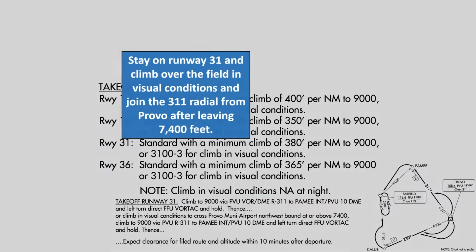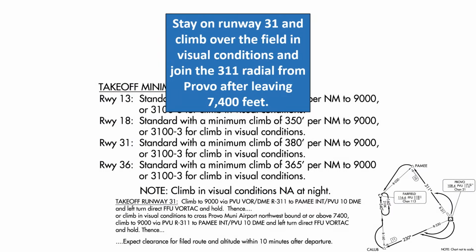We should stay on runway 31 and climb over the field in visual conditions, joining the 311 radial from Provo after leaving 7,400 feet. Runway 31 has the option to climb over the airport in visual conditions as long as the ceilings and visibility are better than 3,100 feet and 3 miles. This requires us to climb to 7,400 and then depart from the field along the 311 radial from Provo, continuing the rest of the procedure as we climb to 9,000.